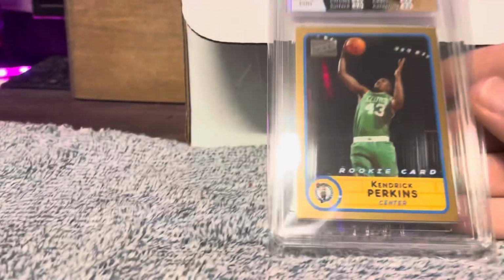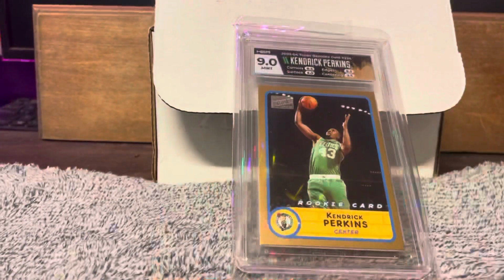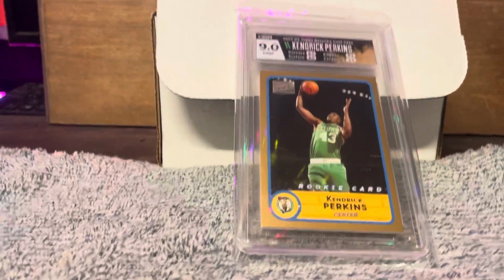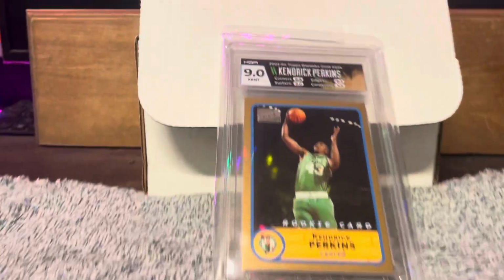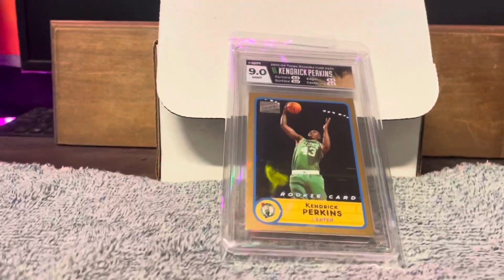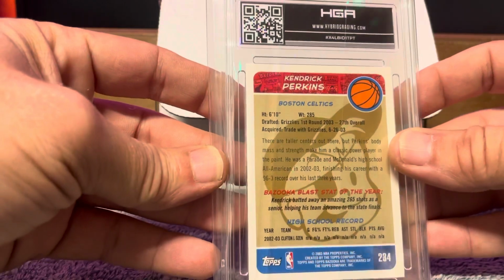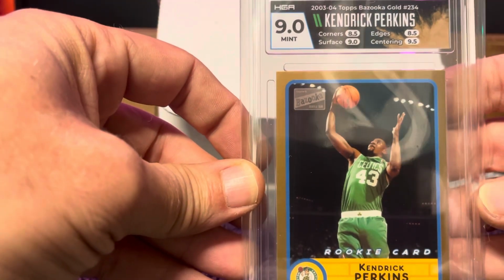All right. There's the Kendrick Perkins. Oh, wait, my deal moving around on me here? What happened? Oh, my. Sorry about that, guys. Trying to get you balanced here. There we go. I'm sorry. I can't edit anything. That's a good looking card, though.